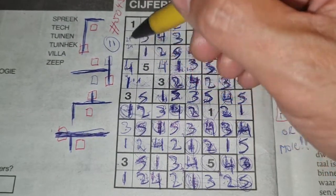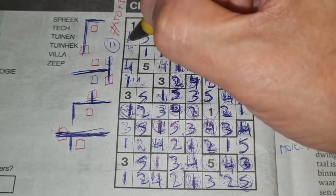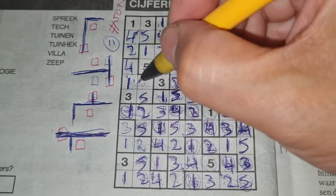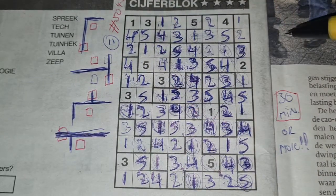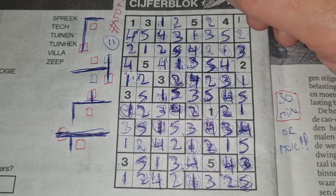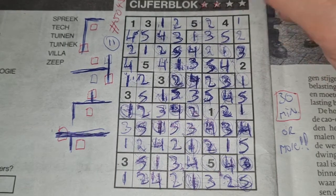Now we have a 4 here. So this box can be 4 and more. That box should be a 4. And this box should be a 2. One box left in this area for number 2. Finished in 31 minutes. Definitely a 4 stars.